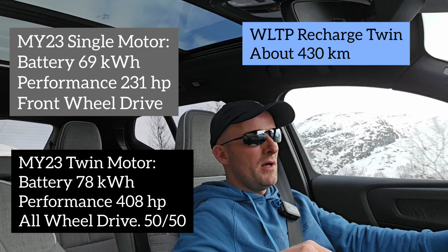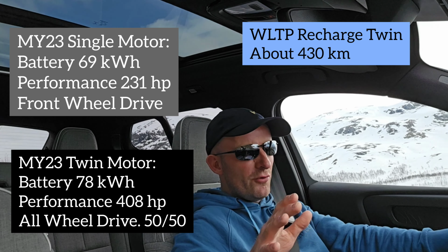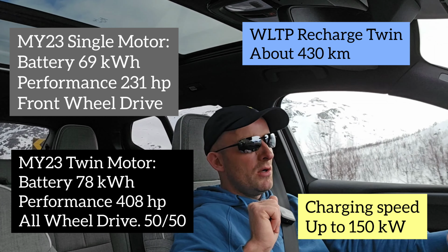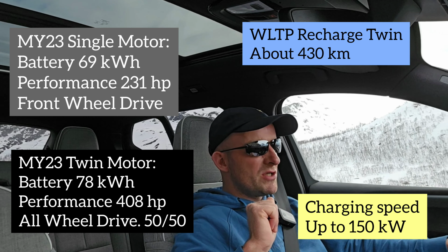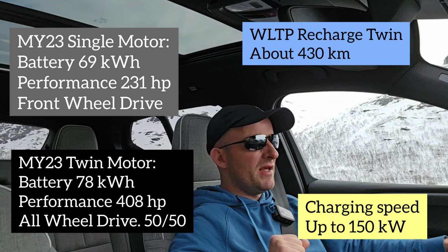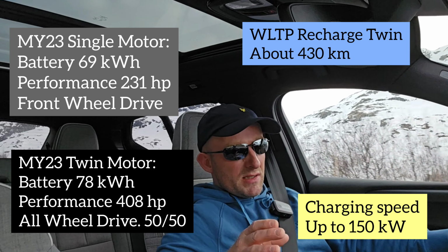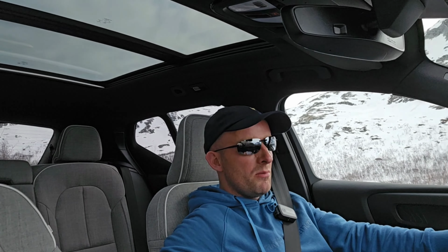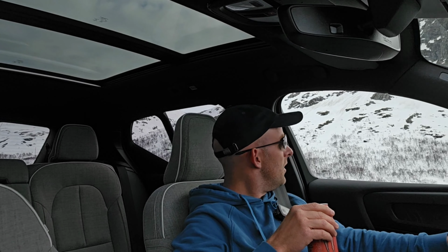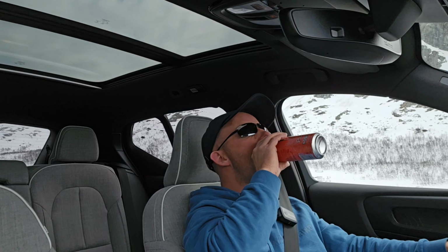The WLTP figures for the Recharge Twin options are about 430 kilometers, depending on if it's an XC or a C, and also the trim level, alloy size, you know. But about 430. The charging speed, or the peak power, on the model year 23 Recharge Twin is 150 kilowatt. So that is our starting ground before we get huge, huge upgrades. I'm going to overlay some pictures because this scenery is just breathtaking.